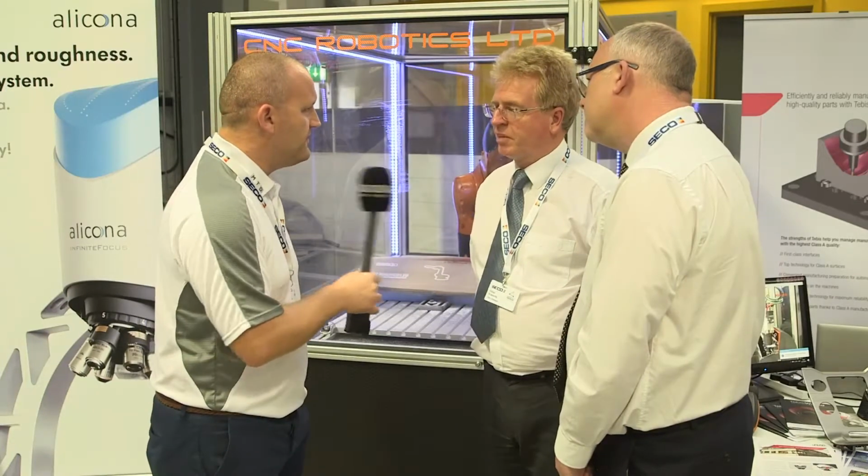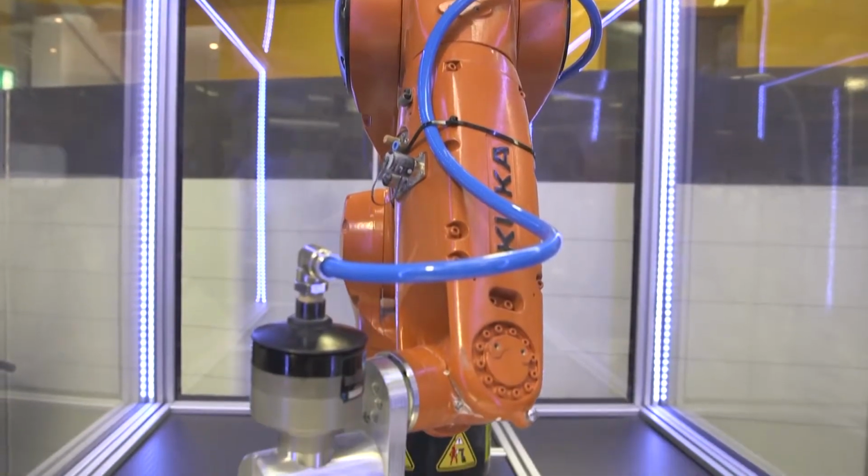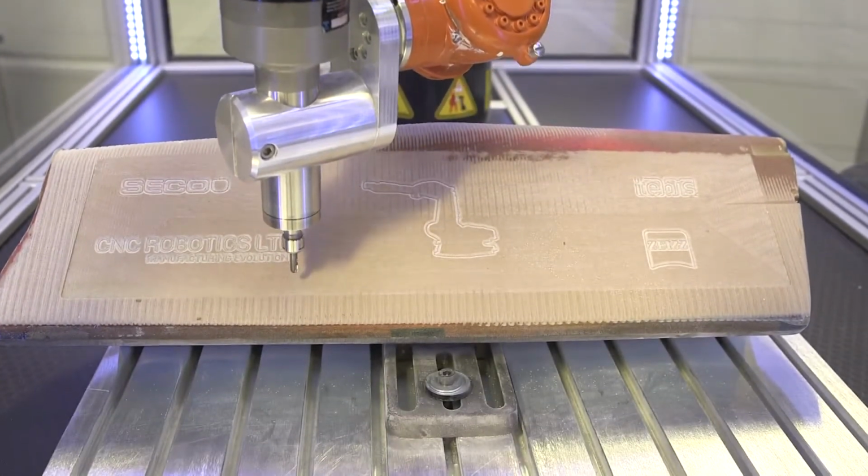And Chris, just finally, how do you see this partnership going forward? Well, as I mentioned earlier, it's the first time that we've worked together, and hopefully it'll be fruitful. We'll get lots of work together. One thing to add to what Jerry was saying, simulation is the important thing to do before we actually cut anything, and that's one of the beauties of a product like Tebis. You can simulate the whole of the cutter paths prior to committing it to the robot and doing the trimming operation, and that's very powerful.